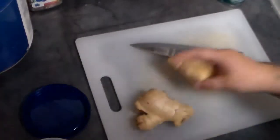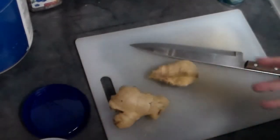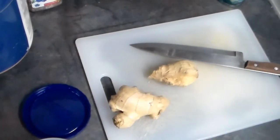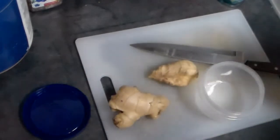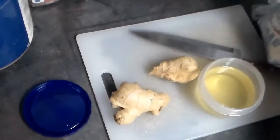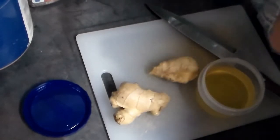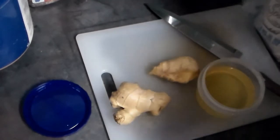Okay, so I got two nice chunks of ginger here. We're gonna cut this up in nice thin slices and pickle it. So before we do that, I wanna add some rice vinegar to this container here, and I'm going to fill it up almost all the way. Then I'm going to add some sugar, and we should probably measure how much sugar I'm going to add just so you get a good idea.